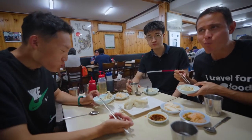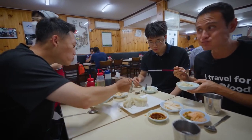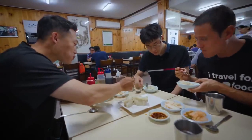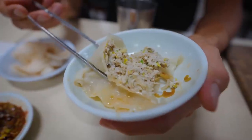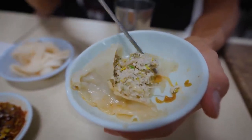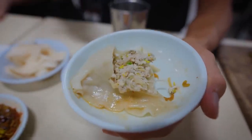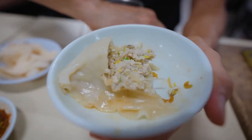Oh, man. That is fully loaded. Wow, that's tasty. Mm. Man, that dumpling is so good. Tastes like a combination of chicken or pork with some noodles on the inside, with some herbs, lots of green onions, and then the wrapper is just so silky, thin. Man, that's tasty. I do want to load it up with some more of that sauce.